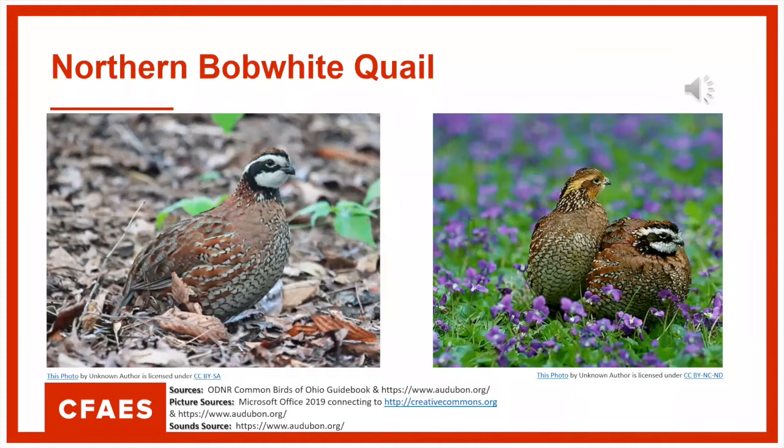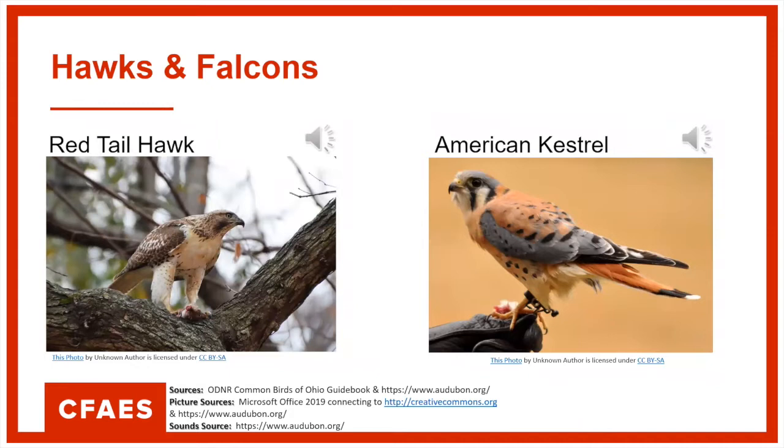Okay, hawks and falcons. Red-tailed hawks are in the family of hawks. Also enemy number one for my chickens and my ducks. American kestrels are in the family of falcons. I have one of these American kestrels in my yard almost every single day roosting on a T-stake or a post. I see them all the time. It's very cool to see it. Both are considered birds of prey. They range throughout the state of Ohio and they're here year round.